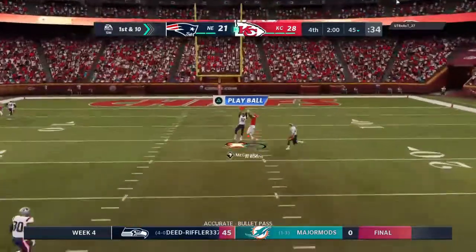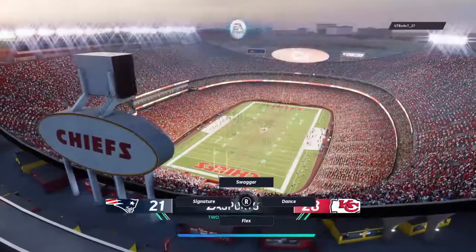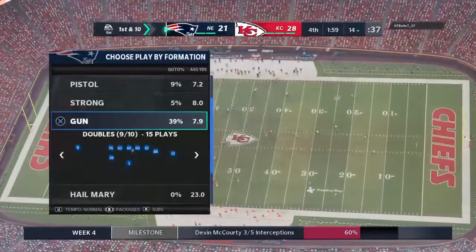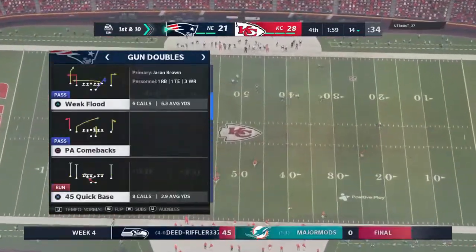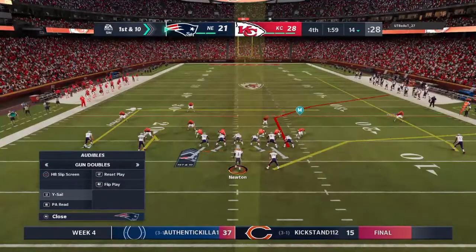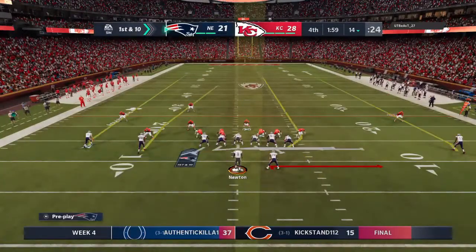He's going to look deep for Watkins. And look at this. They get the turnover they needed. It's intercepted. Devin McCourty picks it off. So the Patriots with a football as we get you reset. They come up on a 1st and 10, desperately needing a score here on what could be their final drive.